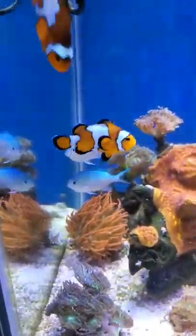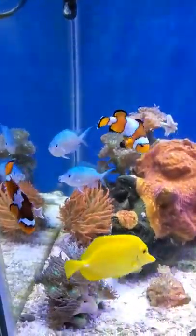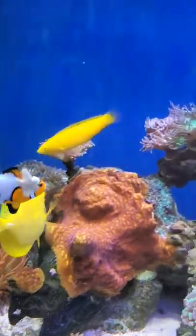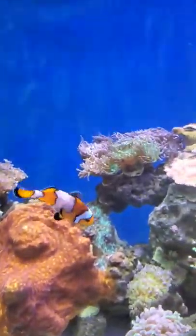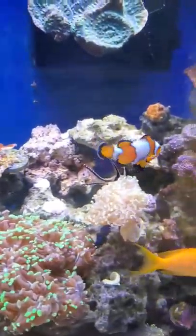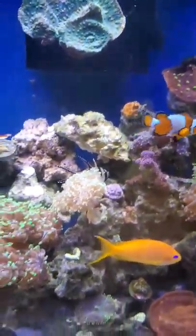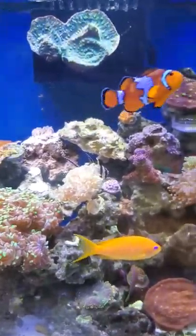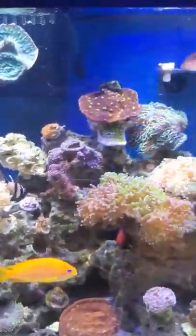Here are my two clowns, and my two chromis. So you can see all the Duncans I got going on in here. A lot of these Duncans all came from two to three colonies I started the tank off with, that I fragged up, and just keep adding and spreading them around, trying to get everything filled up.